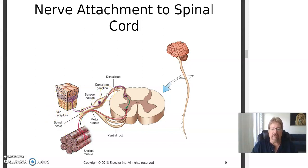Many of these have motor and sensory function. So like this, in this case, the sensory function is going to the skin. It detects pain, let's say. And then the motor portion of this spinal nerve goes to some of the skeletal muscles.